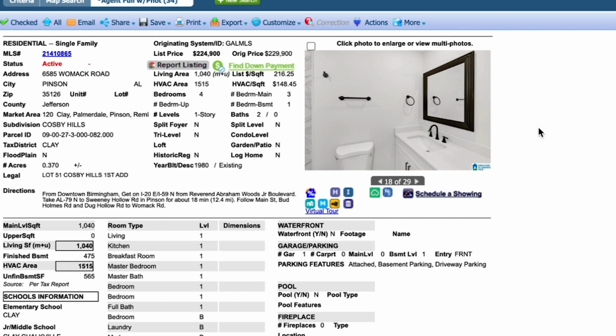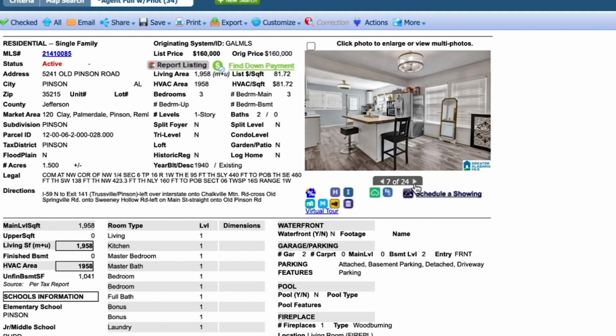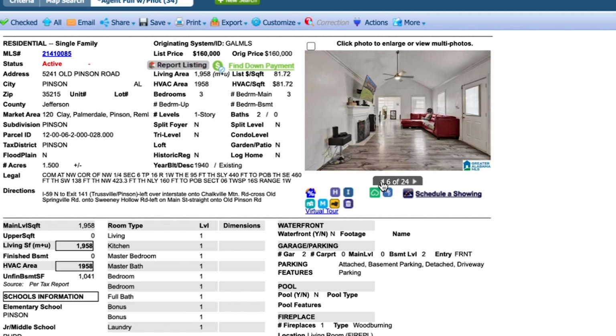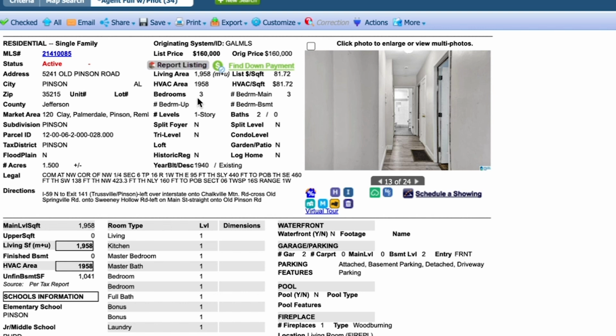This is probably one of the more expensive of the ones I'm going to mention, but I believe you can still find a great house. Again, this one's a nice house. It's been updated as well. You got new floors throughout. They've obviously painted everywhere. And this one's $160,000 on 1.5 acres in Pinson.